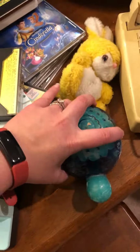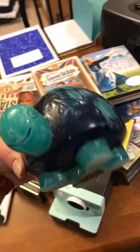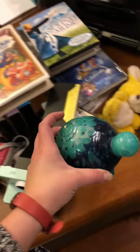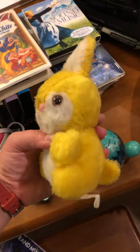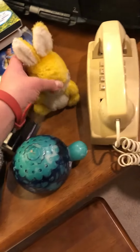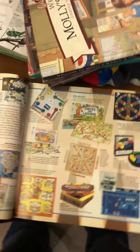This was a candle my mom had growing up in the 1960s and 70s. A little turtle candle I've kept over the years. And this was her stuffed animal. They didn't have Ty Beanie Babies, but we've kept that. And she also liked Raggedy Ann. If you ever heard of Raggedy Ann, she's a little doll with red hair. These are some of the toys they had back then.